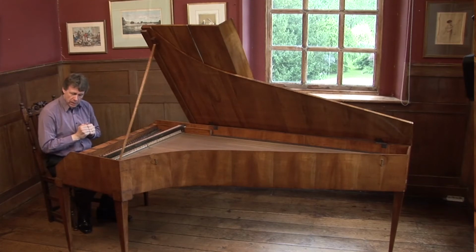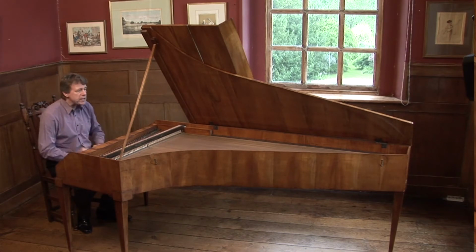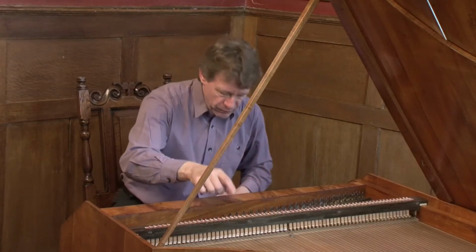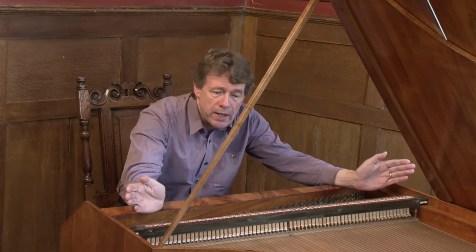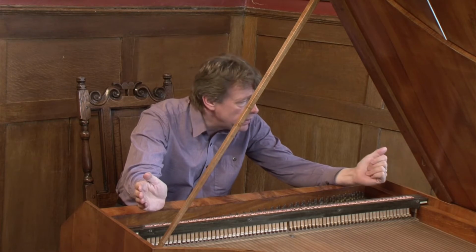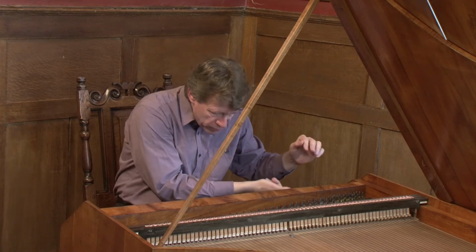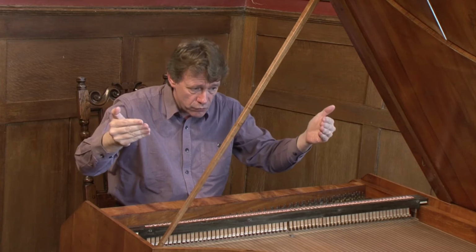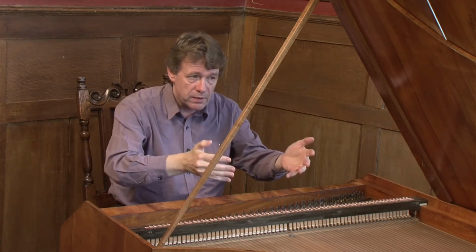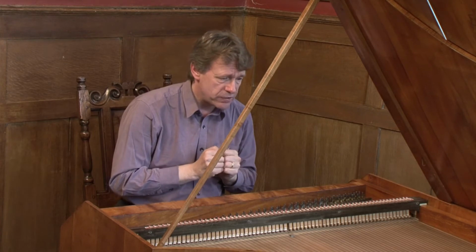The octave range is 5.5, from low F up to treble C up there. We have a knee lever operated damper rail. When I raise my left knee on the left lever, what happens is that this rail lifts off and all of the strings are free to vibrate in that way. If I release the damper, then that is cut off. So that's an equivalent of the more modern pedal mechanism for operating the damper.